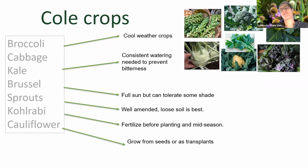That's really the story for most vegetables. So a well-amended soil, and again, by amended, we are adding the organic matter. And we want it to be nice and loose. You do want to fertilize cole crops twice. So once before planting and then once again mid-season. And that's just going to give them the best growth and the best flavor.